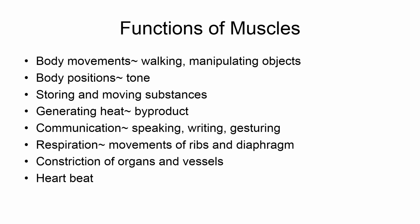They also help in storing and moving substances. For example, they store calcium, glycogen, and proteins. They also help in generating heat, like in shivering. They produce heat that is used to warm up the body. Similarly, in other movements of the muscle, there is production of heat as a byproduct. The muscles also help in communication, like speaking, writing, and gesturing.